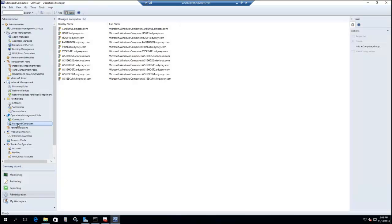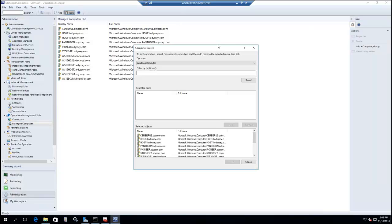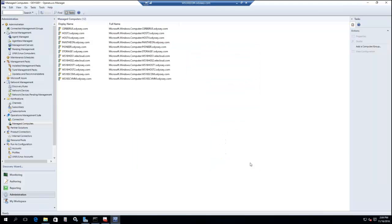And then once you've connected to a workspace, it will be blank. There'll be no managed computers in it yet. You then select which, if any, or all of the computers in your SCOM management group that you want managed by OMS as well. There's an Add Computer task here, and by pushing the search button on the default object of Windows Computer, it's going to list all the Windows computers in your management group. If you want to co-manage all of them with OMS as well, you just select all of them, push the Add button and the OK button, and it's done. In this small management group of 12 computers, we're managing all 12 with OMS as well.